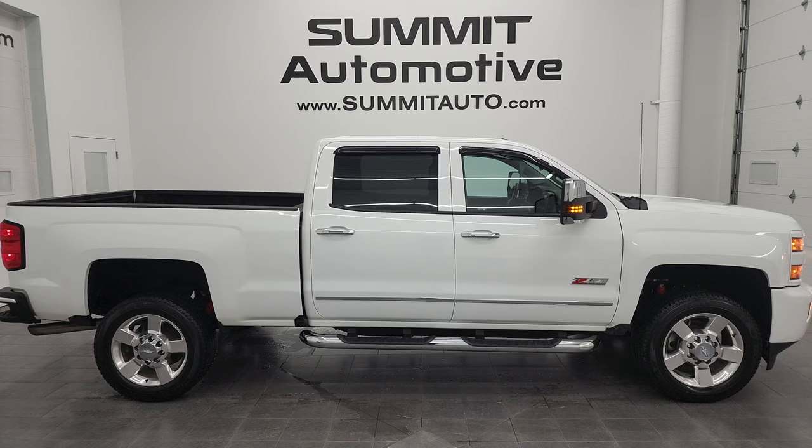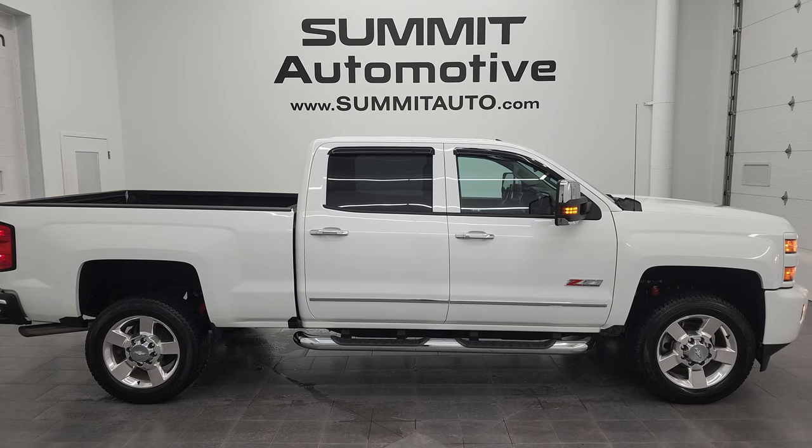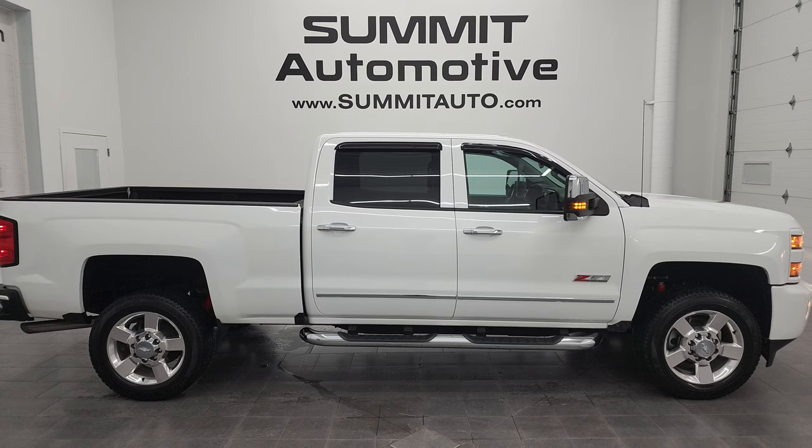We are super excited to help you with this ultra clean 2019 Chevy Silverado 2500 Crew Cab Shortbox LT1 Z71 in Summit White Clear Coat.